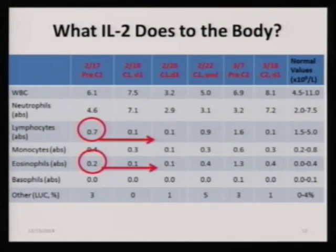Okay, so this is what IL-2 does. This is our very first patient treated at the University of North Carolina with renal cell cancer. What you can see here is that before he got into the treatment, his lymphocytes were low. Then when he started to get IL-2, his lymphocytes disappeared. That's what IL-2 does. It makes the lymphocytes disappear from the blood, and they go to different parts of the body, including the cancer cells, and they're supposed to eradicate the tumor.